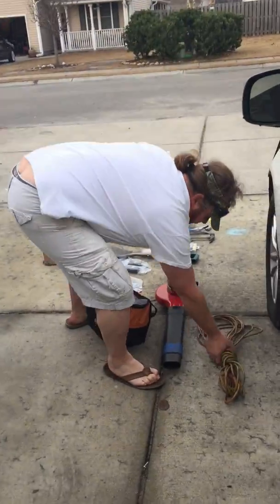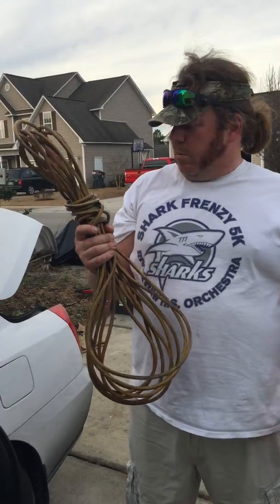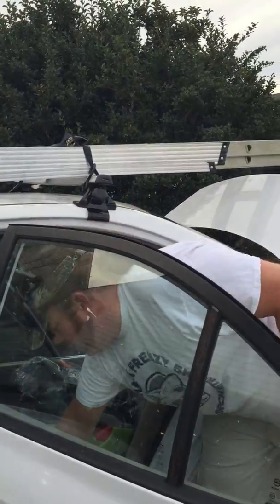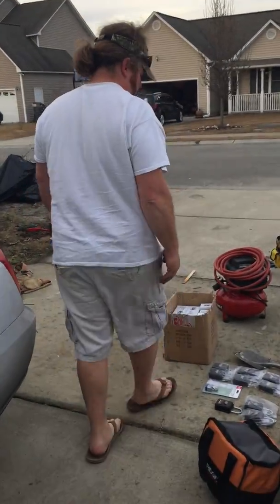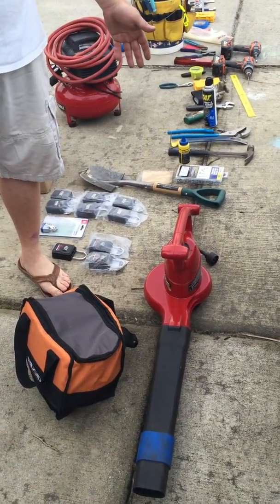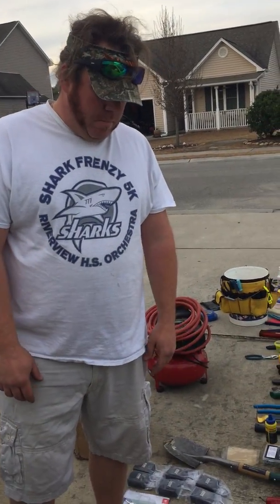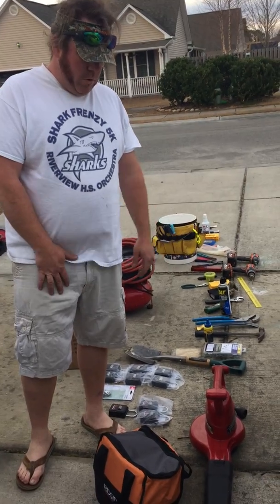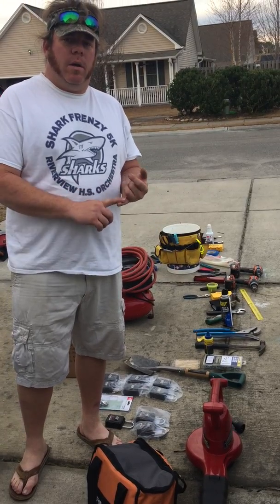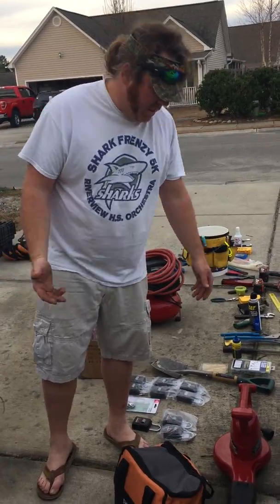Also, we have an extra extension cord. I keep a 50-footer on top of my 100-footer just in case I run out and go the extra distance. All right, the leaf blower. Leaf blower is great. I go with an electric one as opposed to a motorized one. It's one less motor I have to care for, and I can run it off my inverter that I have in my car. I'll go over that in a minute. But it's great for blowing out gutters and blowing other leaf matter stuff if you do a long cut or anything of that nature.